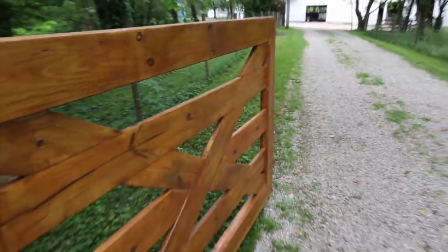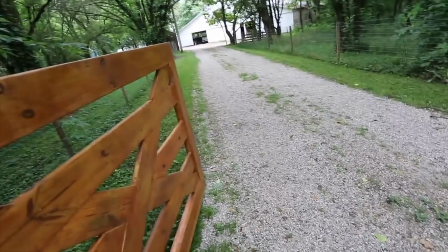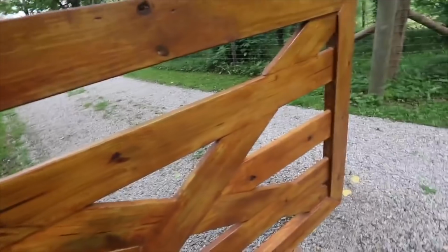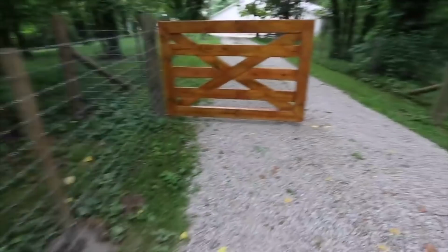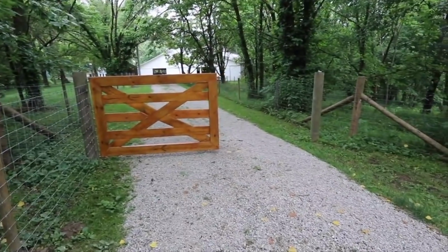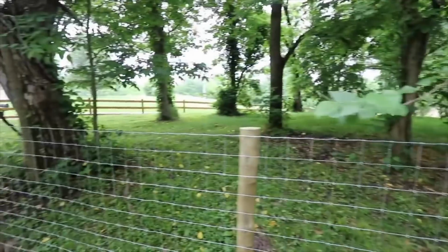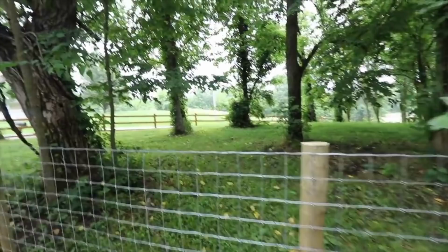All right, I for some reason thought both were up, but just the one half is up. So it will be, oops, this, and then the other one obviously will be the exact same. It's the same color as the fencing, which I'll show you here shortly.